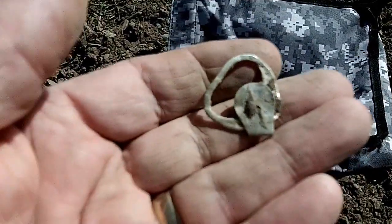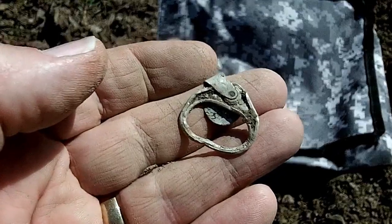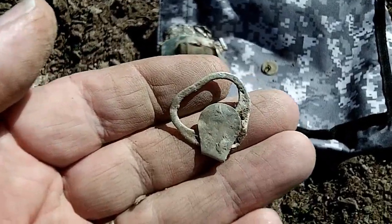And you've got to find these, haven't you? I thought that was silver when I first dug it, but it turned out to be a beaver tail, as I call them. It's an old one, but yeah, you've got to find them.